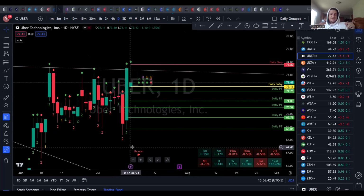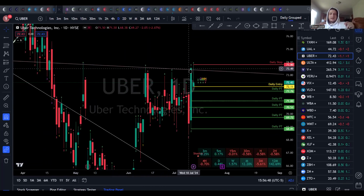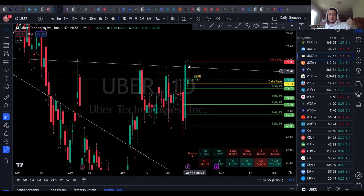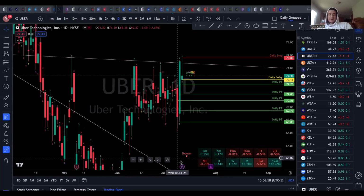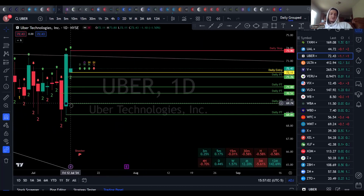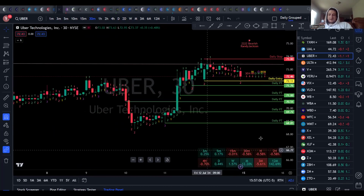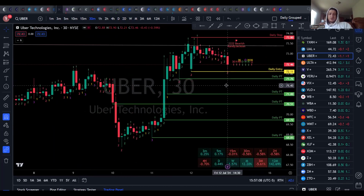Now, Uber looks amazing as well. Uber is really staying within this trend line, right? It did break out, but then look, it pushed back down, tried to break out again, and the seller said, "Get out of here. You ain't getting above our trend line here. We're pushing this right back down, right?" And if it continues to do that, then we can see it break entry and come take out some price targets in here. Price targets are going to be found on the 30 minutes.